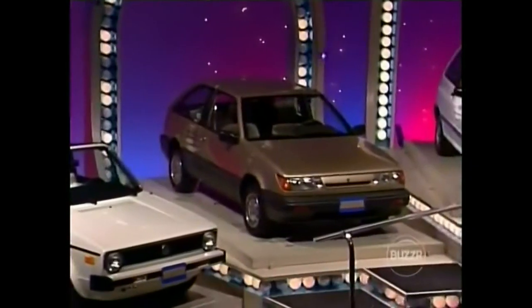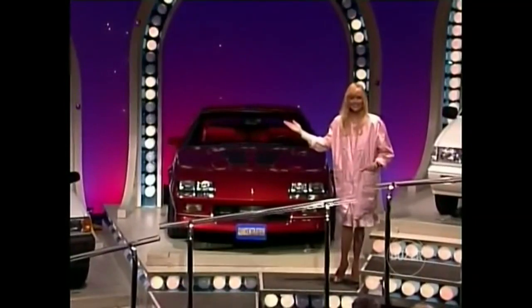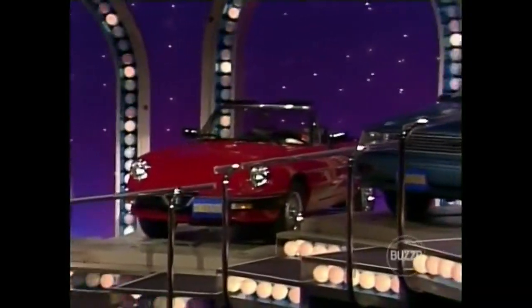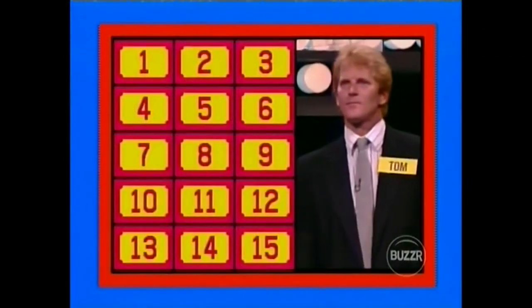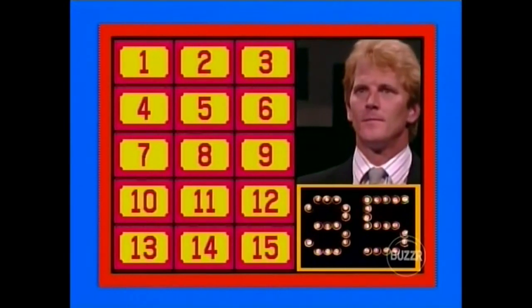the Isuzu I-Mark, the Ford Festiva LX, the Chevrolet Camaro IROC Z28, the Hyundai Excel, the Alfa Romeo Graduate, the Mitsubishi Prius, and finally the Toyota pickup. You get to keep the one you match correctly in the allotted time. All right, here are the 15 numbered squares. Here is the clock with 35 seconds on it. Good luck, Tom. Off you go.